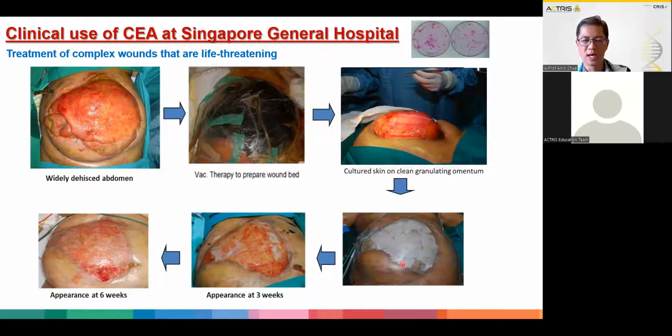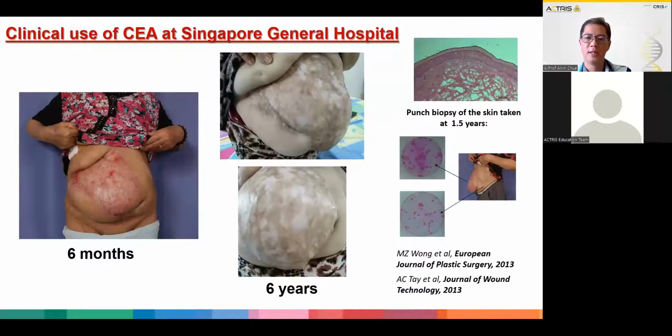Here we cover with skin allograft as a form of biological dressing. And here again, you see at 3 weeks, we do not see the spectacular graft take like what you saw in the burn patient. But thankfully, the surgeons were patient. At 6 weeks, you could see the pinkish appearance coming out to show that there is engraftment taking place. And at 6 months, you can see that generally the whole wound defect was closed up.